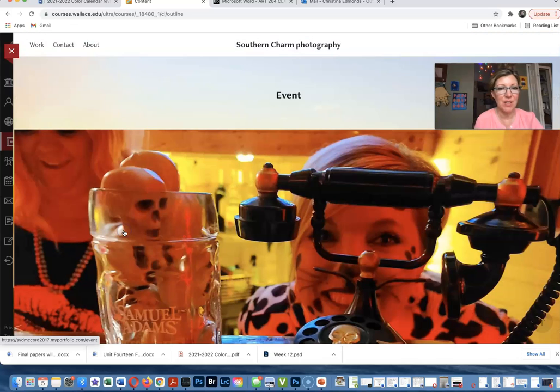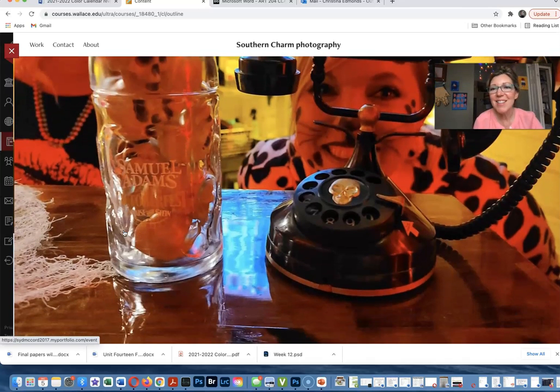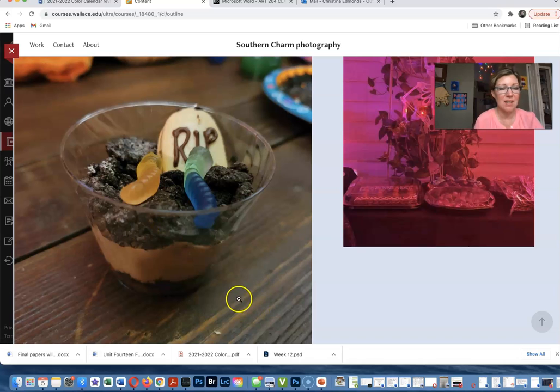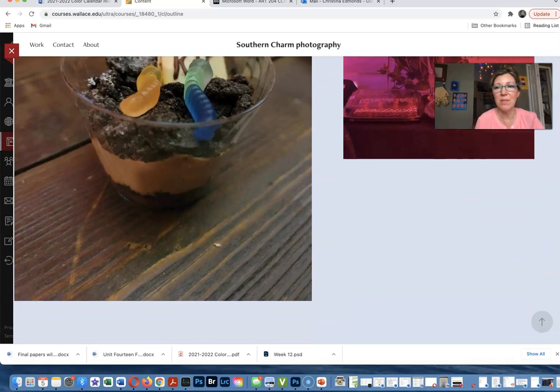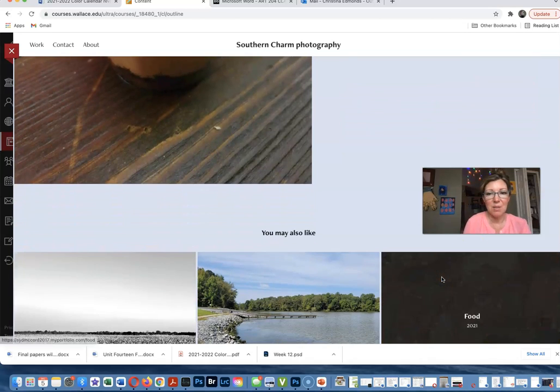And then let's take a look at your event photography. What a fun image. I mean, who wouldn't hire you to get into their event? That is just so colorful and fun. And with this, I think you might end up getting requests for catering. Maybe. You never know. And then this one is cute too. I honestly think that you have even more event photos that you could add to this. I think I would add another event just to show your range. I think that would be a really good idea.